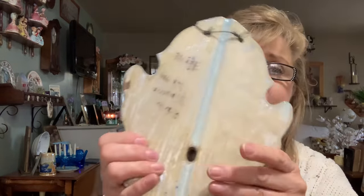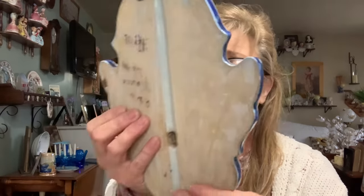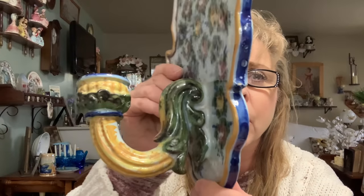Then I got this piece. This booth was having a 20% off sale. And I'm like, this is really, really cool. Look at this candle holder. Isn't that pretty? So different. And it's got writing on the back here, but I really can't make it out. So I'm not even going to attempt it. But that's the back. And I just think it's so cool. Love it.